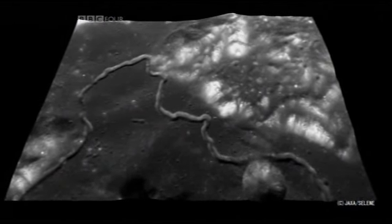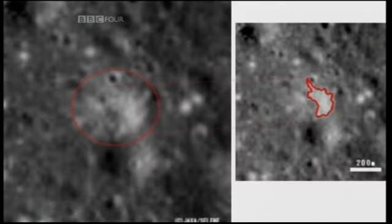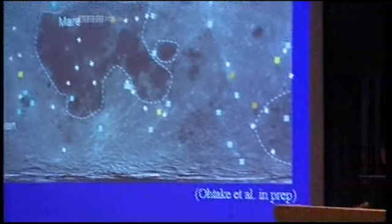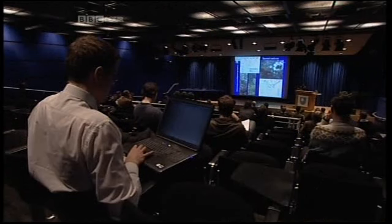This is the Hadley Rill, where Apollo 15 landed. In this red circle you can just about see the blast zone, left behind after the lunar module took off from the surface. I conduct a similar analysis of all of the lunar surface. We select 70 craters and the Japanese team are here at the Lunar Conference to present some of their early findings.